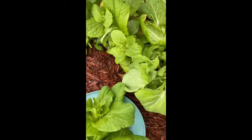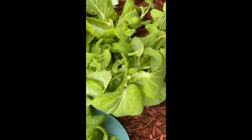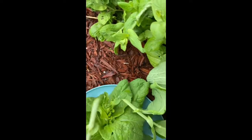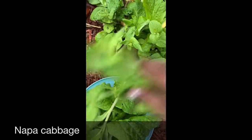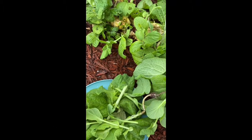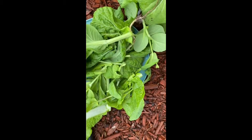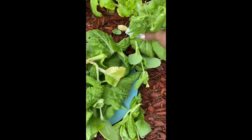We are in the garden collecting Napa cabbage. So I pretty much have been harvesting off my cabbage since the fall. Yes, if you've been watching my videos, you see that I have been gardening every day of the year. One of my favorite things to always have in my garden is Napa cabbage. When consumed as part of a balanced diet, Napa cabbage can help you lose weight and reduce cholesterol.